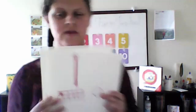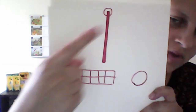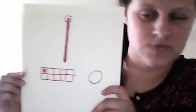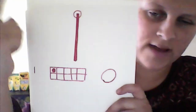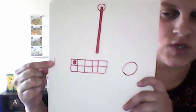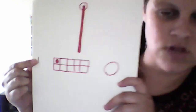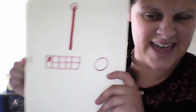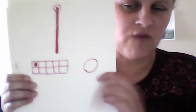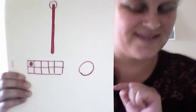If we start from the beginning, here is 1. If you're counting the digit 1, you put your finger right here. Now, normally, the numbers aren't going to have those circles, but that's to help you learn to count. 1. And if you do a tally mark, you just draw another 1 here. If you're looking at a 10 frame, which means 10 squares, you put a little circle, 1. And if you have 1 of something, you can count 1. Easy, right? Let's try another one.